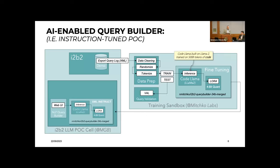All right, so then we took that LoRA, that merged model, brought it back into the enclave, wired it up with the web UI, and got it to produce an XML query. There was some validation that gets run on that. There's a lot more work that needs to happen in that area, but essentially it runs through the validation and then posts a message to the i2b2 server through the API and fires off the query. So that's essentially the training and workflow that we went through to build this. So, all right, I'm gonna take them here.